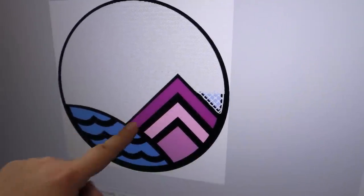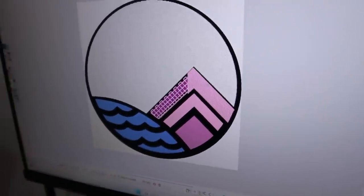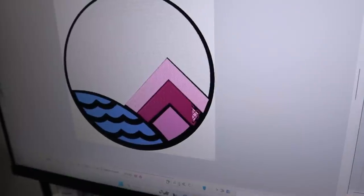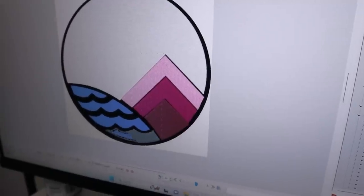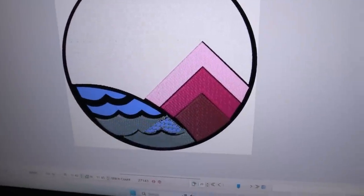So it'll do the first one in this direction. The second one gets done in this direction. Then this one gets done in this direction. Then it goes to the water. Blah, blah, blah. You can see I switched up some of the colors too. I just thought it'd make sense to go lightest to darkest. Well, if that's darkest. It looks darker on the spool compared to what it's showing me here. Some gray water, nice.